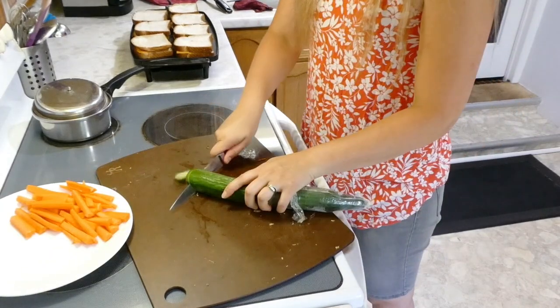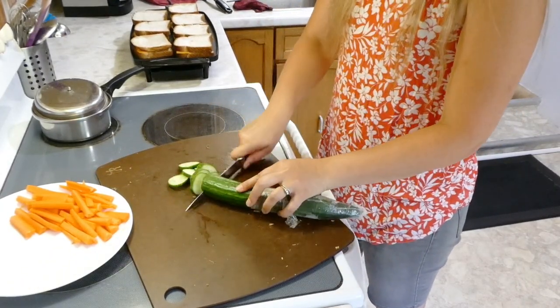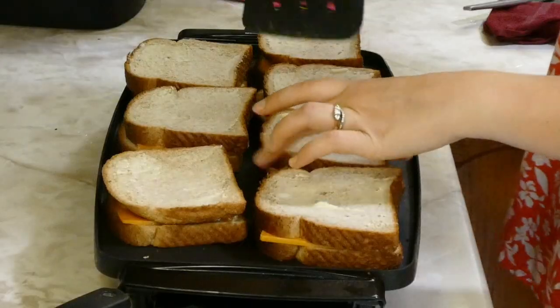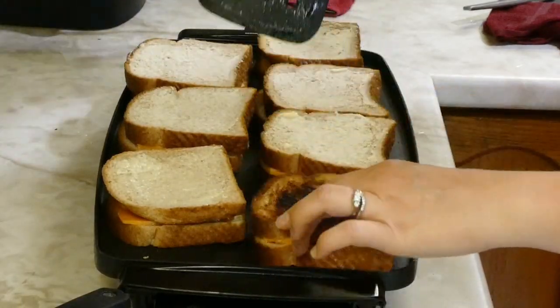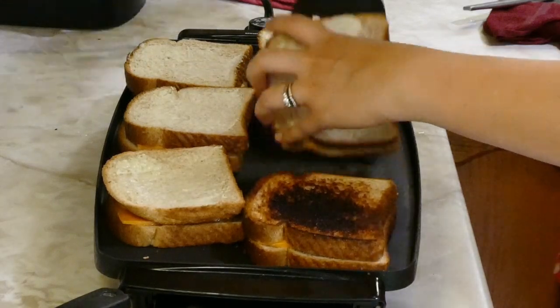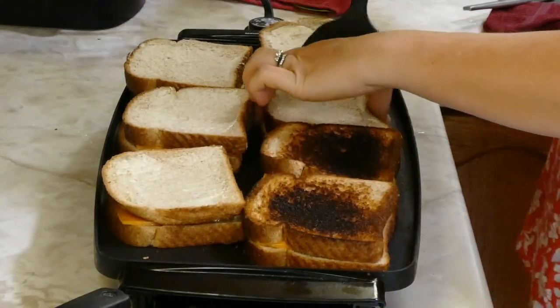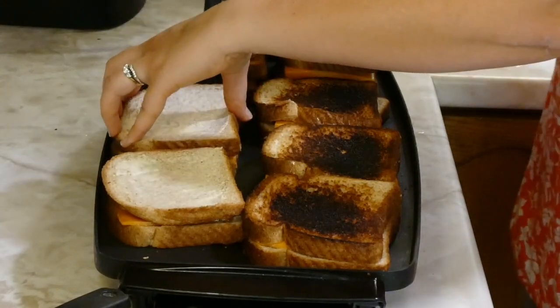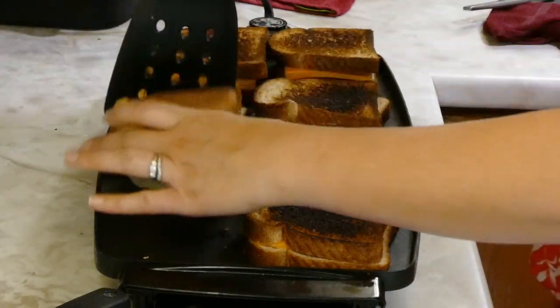So I have carrots here, I have cucumbers. We regularly have veggies with our lunches almost every day, unless it's like cinnamon raisin bagels or pancakes or something like you saw earlier this week. We sometimes do have fruit, depending on what goes better, but we do have veggies with our lunches on the regular. Unfortunately, I feel like this happens often, but I slightly burned a couple of pieces of grilled cheese.